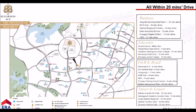Okay, and of course for the F&B and retail, Greenwich is just right at the corner. It's probably about 2 minutes drive. Okay, 6 minutes drive, I think they quoted 6 minutes because they are using Belgravia driveway, you know, that road out. But if you use Stratton Road, probably it's just 2 minutes. Okay, and of course, if you have a craving for Hai Di Lao, Seletar Mall is not far away from Belgravia Ace as well. Okay, so for nature and leisure, it's within maybe 40 minutes drive.